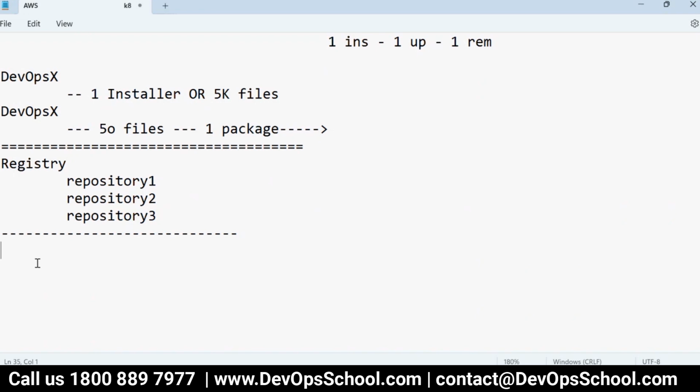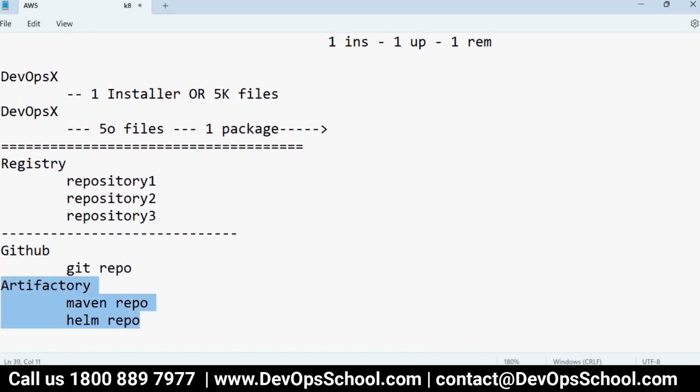For example, GitHub. What repository are you hosting? A Git repo. One more example: Artifactory. Artifactory is a registry. What can you host? You can host a Maven repository, a Helm repository. So this is the source code repository, and this is the binary repository.